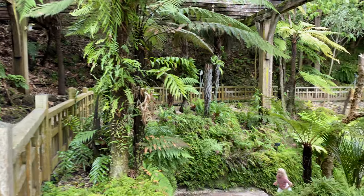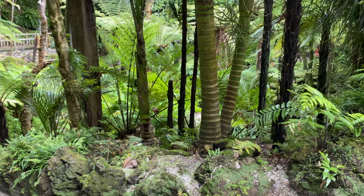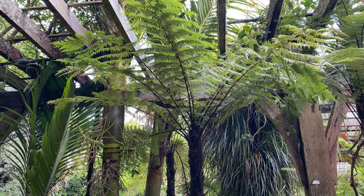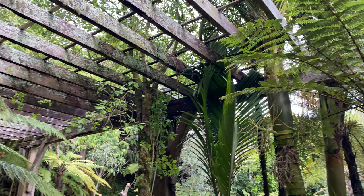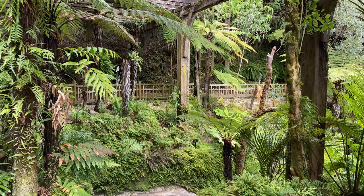You can explore a little bit further by going down. But enough for today. Little introduction to the ferns of New Zealand and this beautiful garden.